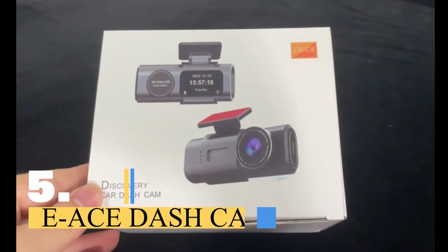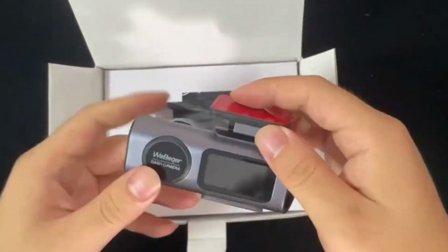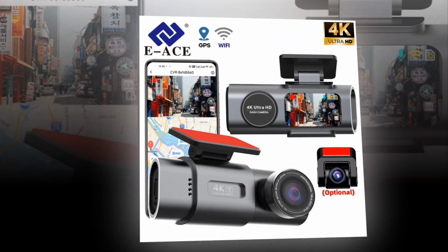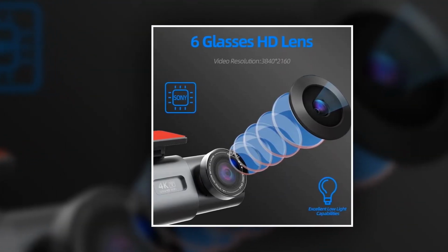Introducing the EACE Dash Cam, your ultimate dual-lens 4K UHD driving companion designed to capture every detail, day or night, with unparalleled clarity. The EACE Dash Cam is more than just a dash cam, it's a complete black box solution for your vehicle. With dual lenses that record in stunning 4K UHD resolution, it captures every moment with crystal clear precision.